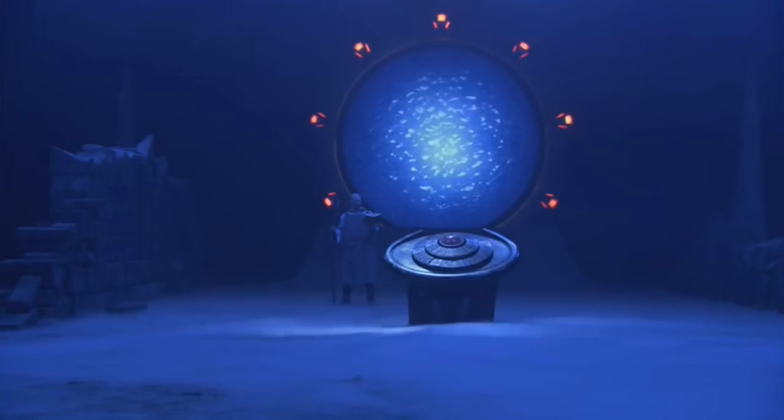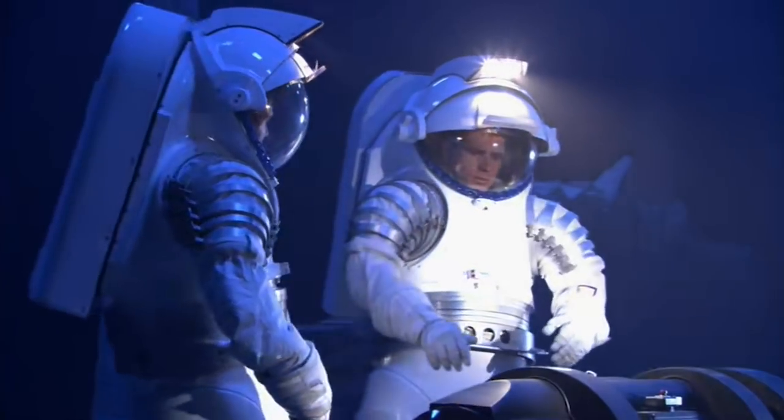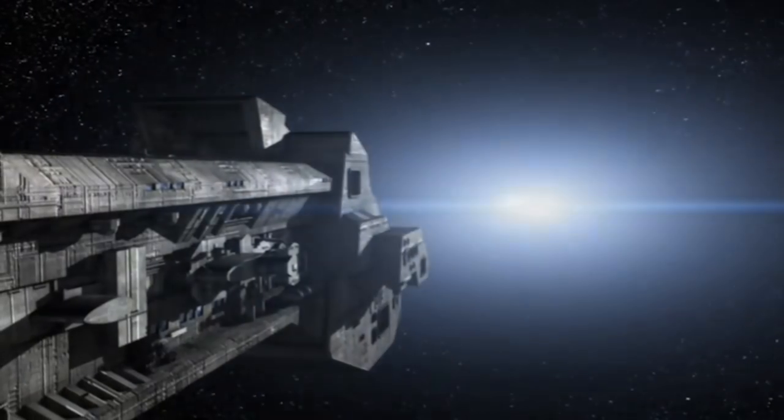Whole groups of people could be rapidly beamed on or off the ship, allowing for the entire crew to abandon ship if the need was there, though the ship still included escape pods. On one occasion, the Prometheus even beamed an entire skyscraper into space.